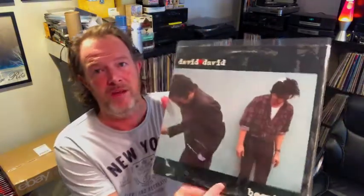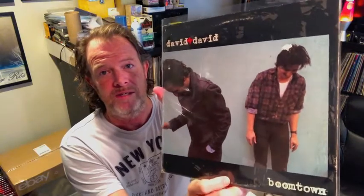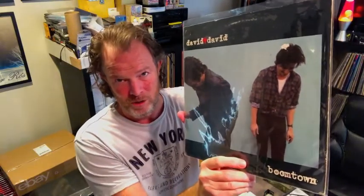The first one is the release Boomtown from David and David. David Bearwald, who's one of the Davids, was instrumental in co-writing, and he was part of the Tuesday Night Music Club, I think that's what it was called, that Sheryl Crow was part of, before her debut release. I think he co-wrote a bunch of the songs on that release, because it was kind of a collaborative thing where a bunch of songwriters were getting together and working on stuff. And then she got signed and I think took a bunch of those songs and put them on her album.